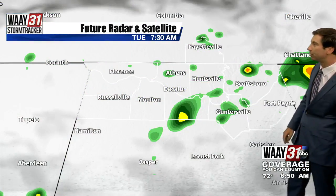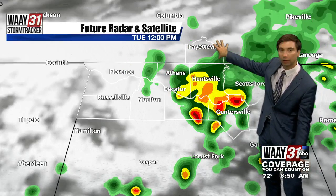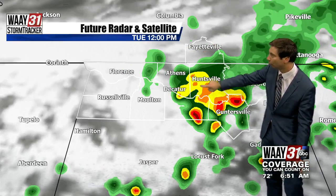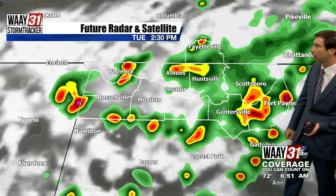Future radar and satellite, this is 7:30 this morning. Look at that big wall of rain developing right around about lunchtime on the latest data. That's right on top of Huntsville, Decatur, Guntersville, Scottsboro. Again, that's why we have that flash flood watch in effect.